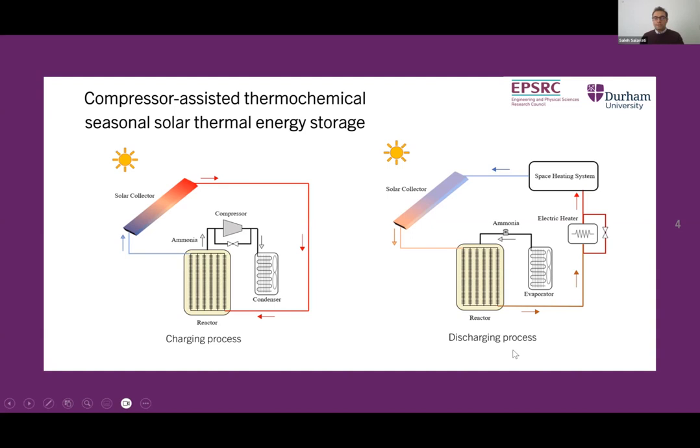During the discharging process, the liquid ammonia in the evaporator evaporates at ambient temperature, while the adsorbent adsorbs ammonia and releases a considerable amount of adsorption heat. So the return temperature goes to the solar collector and takes the solar heat as much as possible, depending on solar irradiation and ambient temperature, and flows to the reactor to absorb the released heat from the adsorbent.